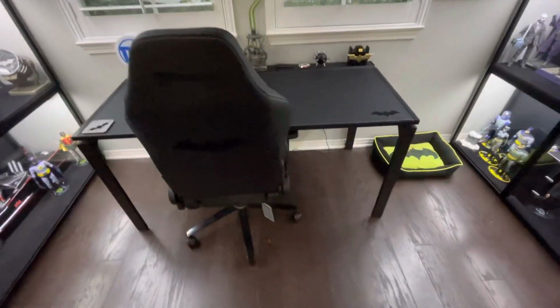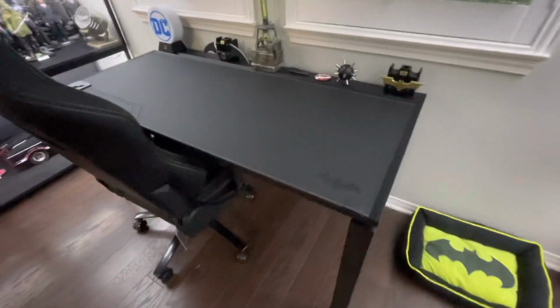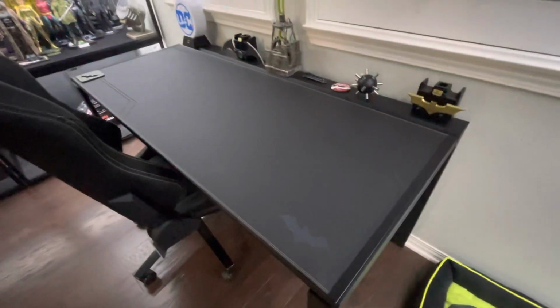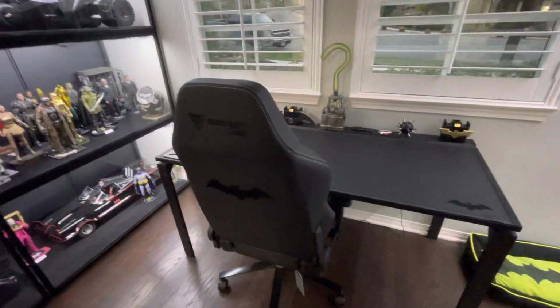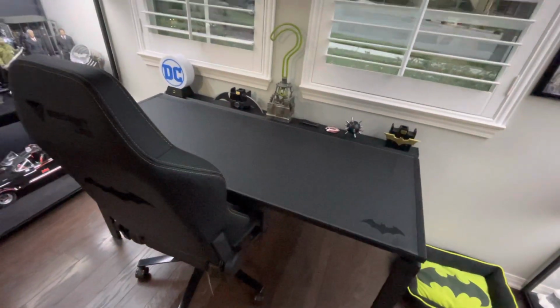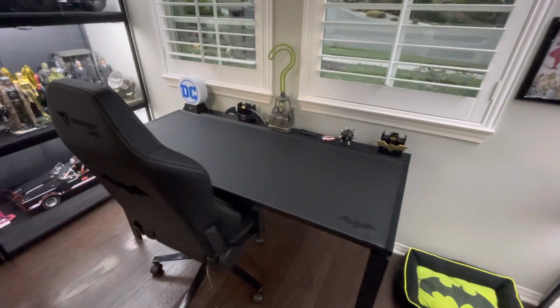Speaking of which, I recently got my desk as well, as it was on back order for a while, from Secret Lab. And it is the Dark Knight version. Hopefully the logo is showing up on the video. And it matches the Secret Lab chair I got a couple years ago. I'm not really a computer gamer, but being a Batman desk, I couldn't really pass it up. I think it goes pretty well in the room. It's pretty sturdy.